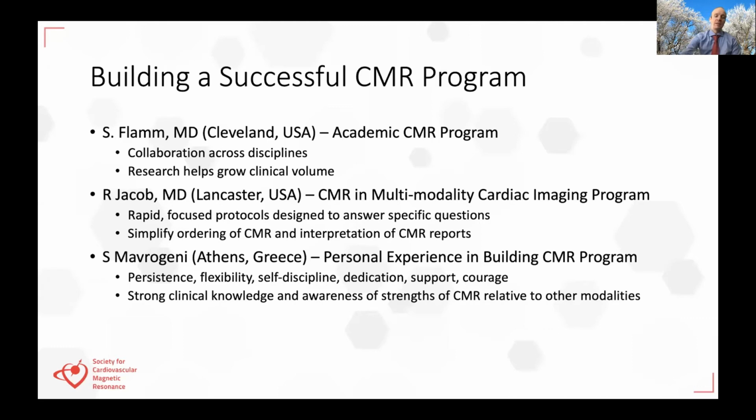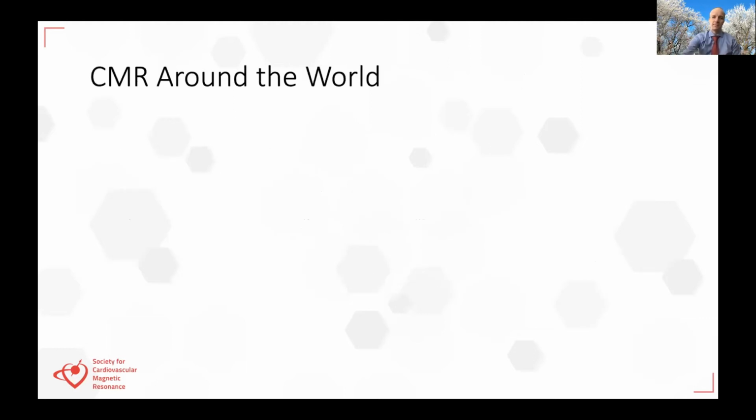She also emphasized the need to have not only a strong knowledge of how to do cardiac MR and how to interpret the images, but you really need to have a strong clinical background in cardiac MR to put everything into context.